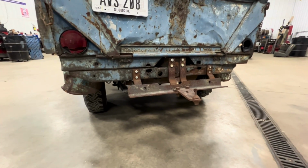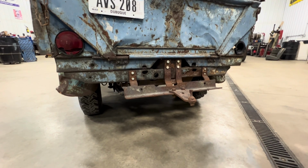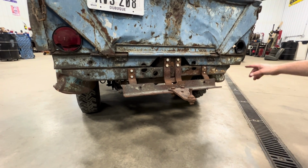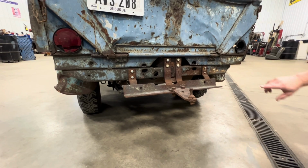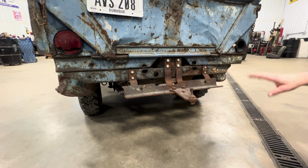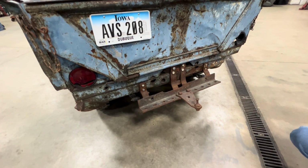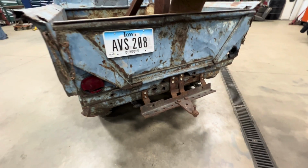That's quite the tow hitch. That's pretty awesome. Once again, this came off of another Jeep that we had laying around, and it is missing the tie bars that go up to the frame, so it's kind of non-operational. That's why we left this nice fancy hitch on there. Nobody should try to use it. What else should we know about this?